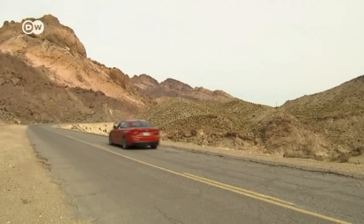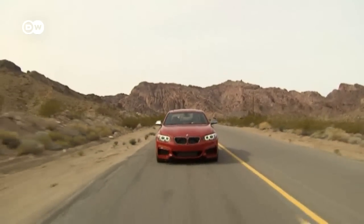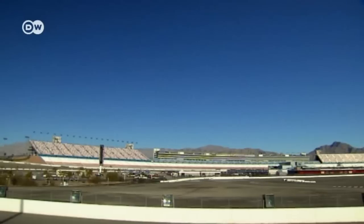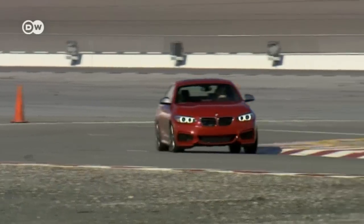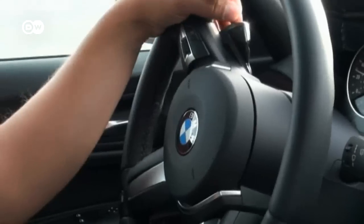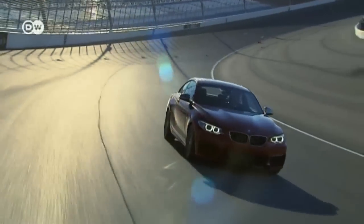Now it's time to take the car to the limits, on a racetrack. For that, Matis will turn it over to a professional test driver. Matis wants to bring the car, and himself, back home in one piece. So it's off to the races. Las Vegas Speedway. Race car tester Florian Dietrich will see what the 2 Series can do.